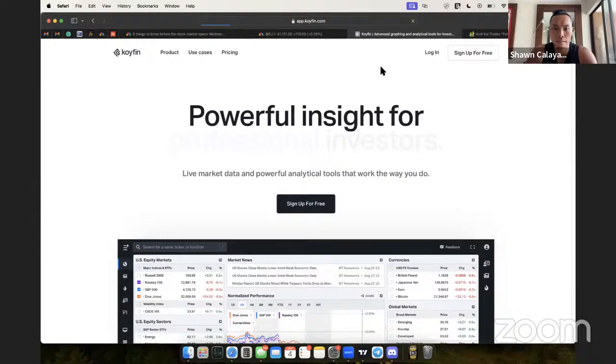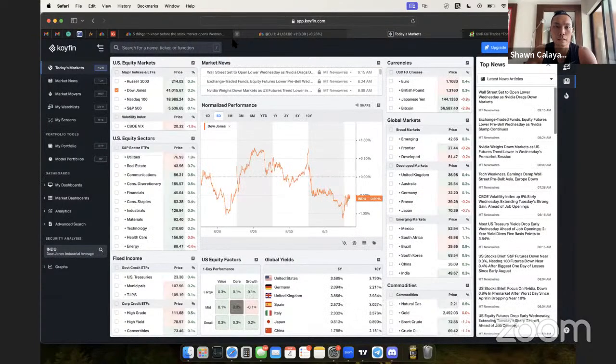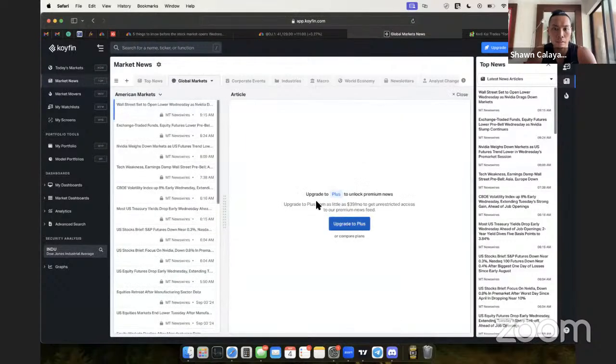I don't think my login's on this laptop, but actually it is. There we go. Yeah, so I use Koifin here. I go to market news, then global news right here, go to American markets, and I basically just pull up all the news events and I'm like, okay, is this positive or negative? I need to upgrade my plan because currently I'm on the free one.